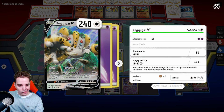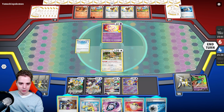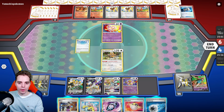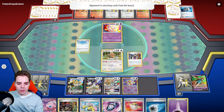Angry Whack. 100 damage. 10 damage for each damage counter on this Pokemon. This Pokemon is now confused. Why would I want to do that? Yeah, it's gonna have to be... We can Iono them. They clearly already have a lot of resources, but Avery seems better here. They have so many cards, we can Iono them later.